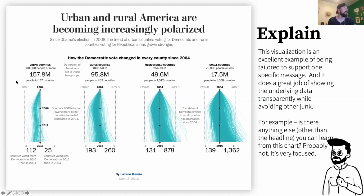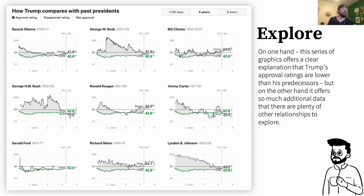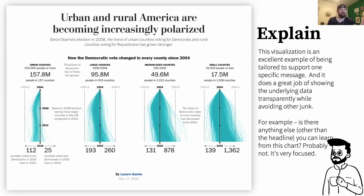But again, this whole graphic is just explaining this one bottom line. If you go back to our explore versus explain, we talked about on the first example how there's many different takeaways that you can get. There's really only one takeaway from this one, at least in my opinion. Maybe there's smaller supporting takeaways, but I think the main takeaway is exactly this.